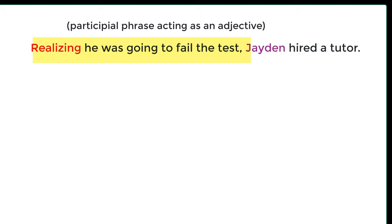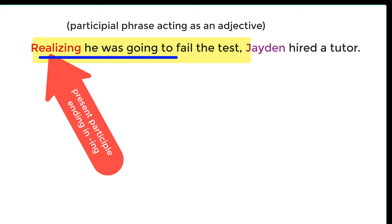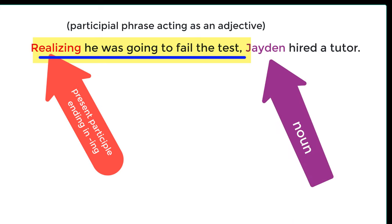Realizing he was going to fail the test, Jaden hired a tutor. Now, in this example, realizing that he was going to fail the test is describing Jaden. Who realized he was going to fail the test? Jaden did. So in this example, that phrase beginning with the verbal realizing is working as a participial phrase because it is acting as an adjective describing Jaden.